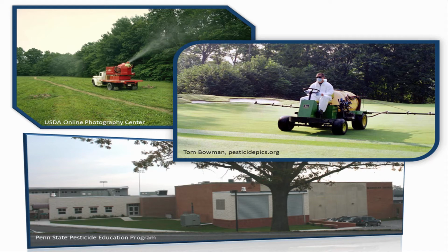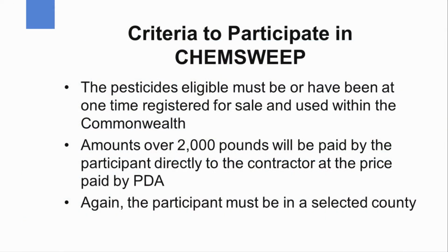Certainly Chemsweep involves a lot of different types of users and collection of pesticides. The pesticides that are eligible must be or have been at one time registered for sale and used within Pennsylvania. If the amount that you want to dispose of is over 2,000 pounds, you will have to pay directly to the contractor at the price negotiated by PDA. Under 2,000 pounds, it is a free program funded by the Pennsylvania Department of Ag. But again, the participant must be in the selected county for that year.